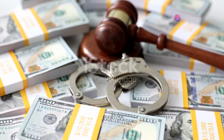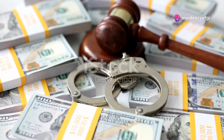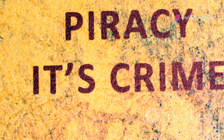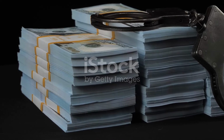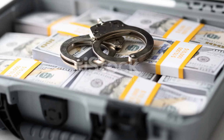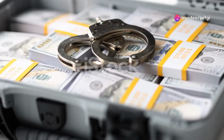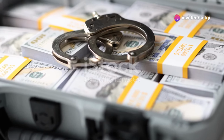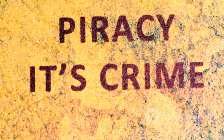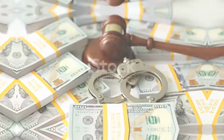Section 8. The high price of dirty money, legal consequences. Money laundering is a serious crime with severe consequences. Governments around the world are cracking down on financial criminals, and the penalties are getting tougher. If caught, individuals involved in money laundering face lengthy prison sentences. The amount of jail time can vary depending on the amount of money laundered and the severity of the crime.